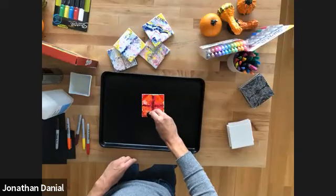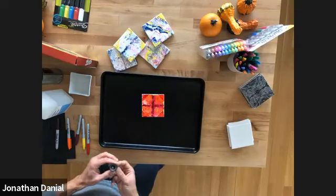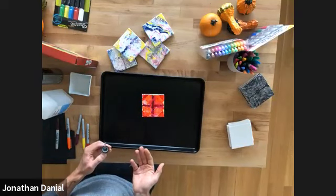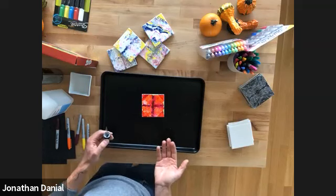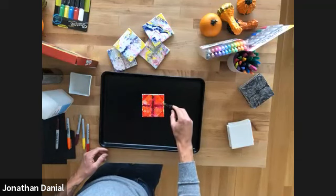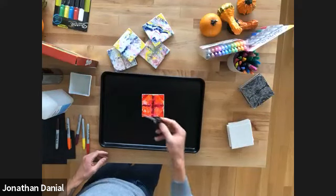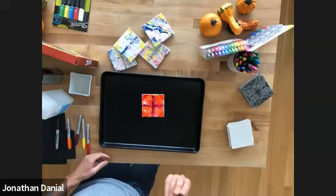What I like about this activity, again, any age can do this, but it looks like we've spent hours working on this, right? So you could surprise all of your friends with this activity. It's pretty cool. Look what I did in just a couple of minutes, right?